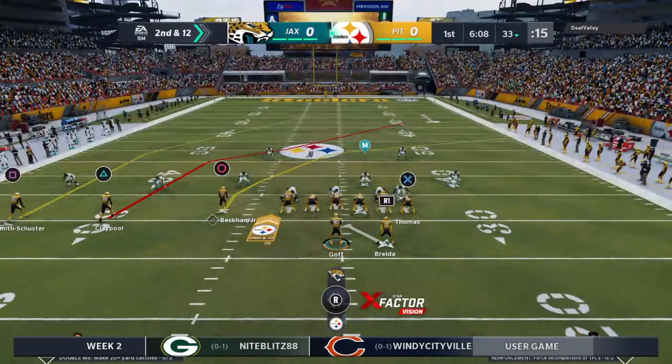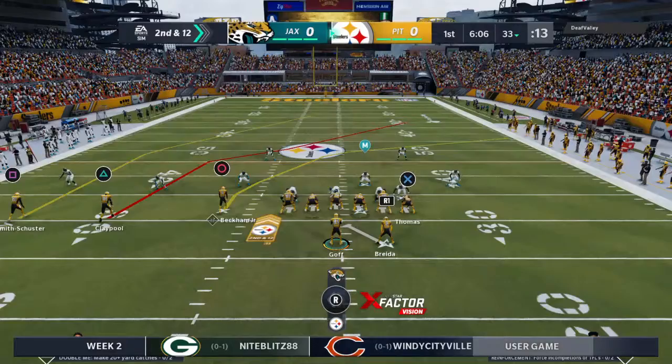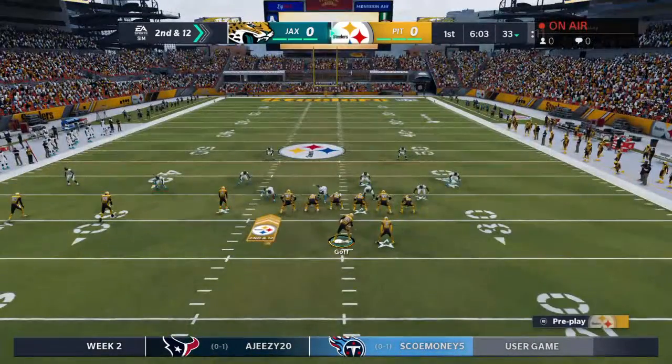56, Mike, 56, right there, 56. Here we go, D, get off the field. DC.